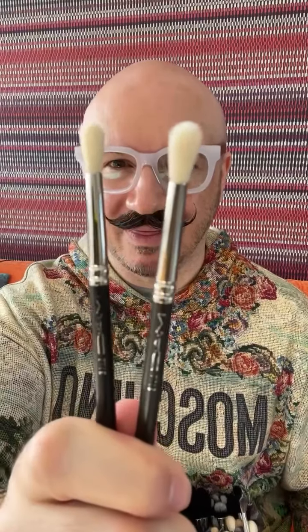And so it will pick up the product, but it will hold on to the product when it's being applied to the skin. And so when you apply it, it doesn't just push it away, it works it into the skin. And that's why the synthetic brushes, when they turned up, I was like, they nailed it. Like, genuinely, there is no difference.